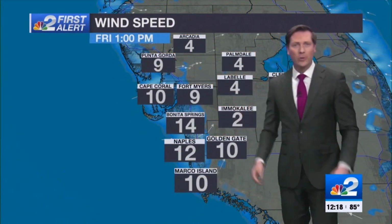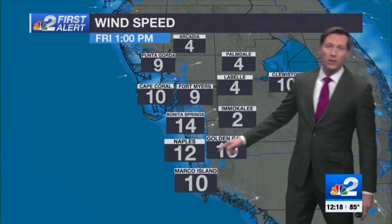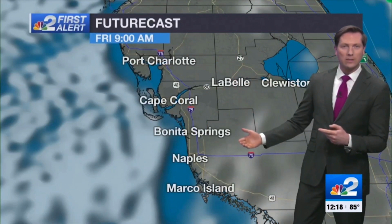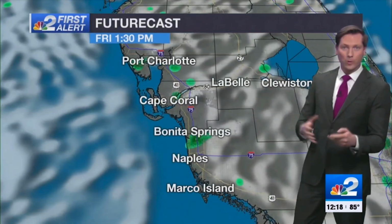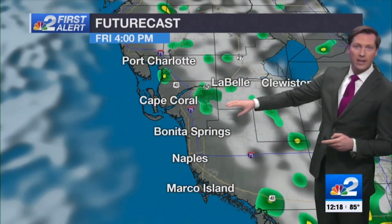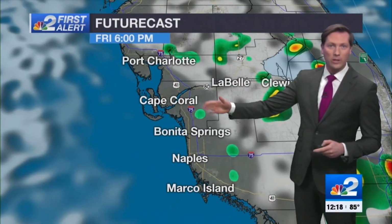A similar forecast greets us tomorrow. Yet again, we have west and southwest winds. Not very strong, but it's the wind direction that plays more of a role in the weather tomorrow as compared to the wind speed. Because whenever we have those west and southwest winds, the majority of the downpours and thunderstorms that form in our community tend to go inland, well to the east of Interstate 75. So once again, it'll be communities like Lehigh and LaBelle where we'll have the best chance for some rain tomorrow, while communities west of I-75, by comparison, your rain opportunities are looking a little bit lower.